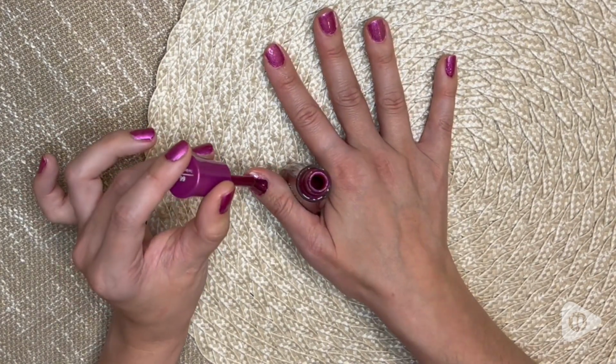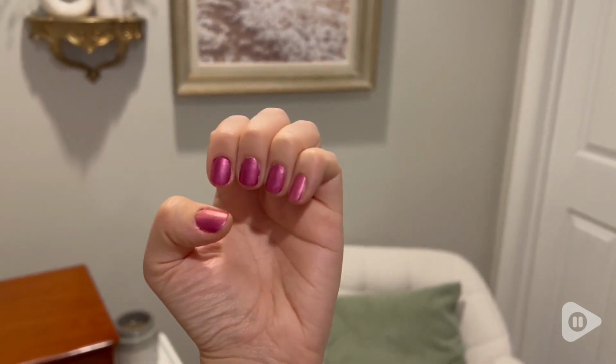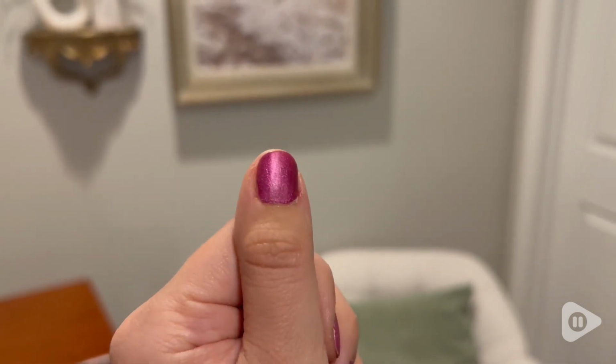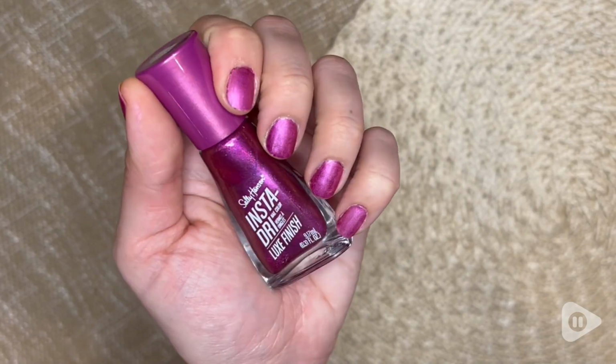It also lasts a nice time as well, so it's really great for if you need to do a quick manicure or get it done quickly on the go. Maybe you're traveling. This is an awesome nail polish option to have. It is really, really great, and this color is awesome too.